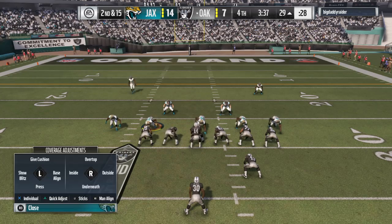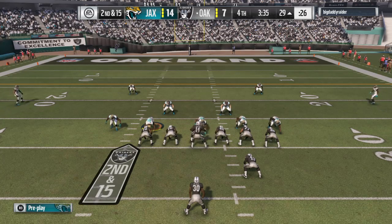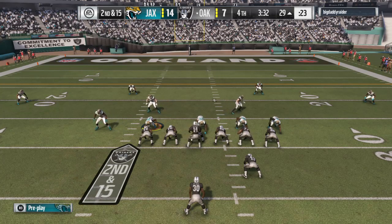Here we go now. Green, 39. All right, now, lucky 56. Lucky 56. Detroit! Detroit!